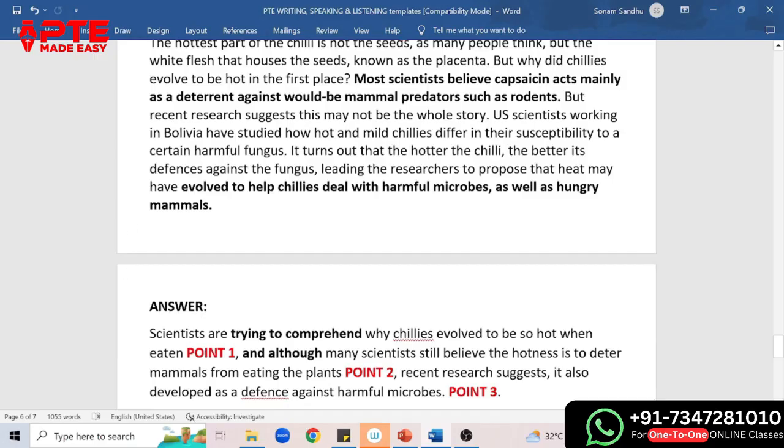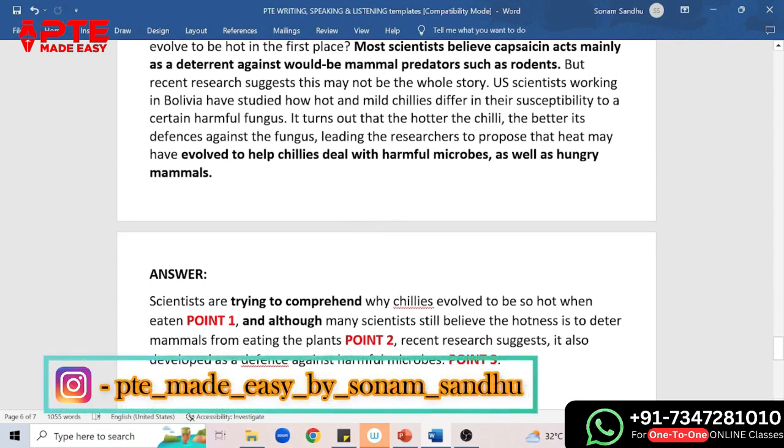Okay. So scientists are trying to comprehend why chilies evolved to be so hot when eaten. And although many scientists still believe the hotness is to deter mammals from eating the plants, recent research suggests it also developed as a defense against harmful microbes. So, recent research has suggested that it also developed as a defense against harmful microbes. So this is what we need to do. We are going to write like this only.